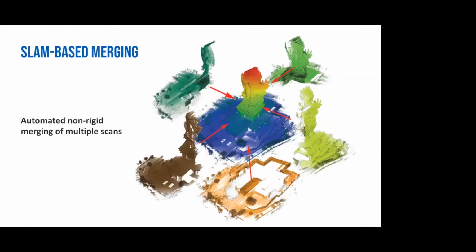One of the really cool tools that Emesent has developed over the last couple of years is this SLAM-based merging. So no more manual merging of multiple data sets. This all happens within the Emesent software, and it creates a single unified, seamless combination of multiple data sets. Here you can see an example of a large statue in Indonesia, where there were 4 flights and a walking scan, that's the orange one down towards the bottom, brought seamlessly into a single model.